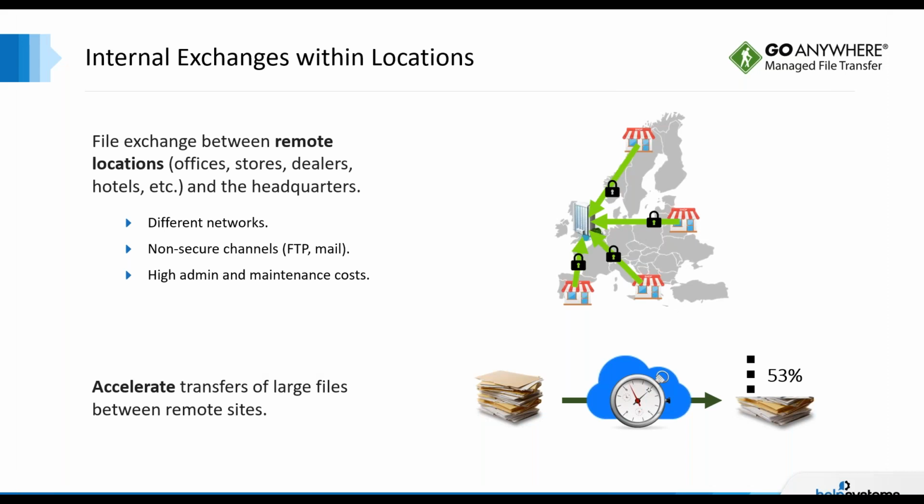Internal exchanges from remote locations kind of gets on a little tangent, but having potentially remote locations coming back to the central hub, you might be opening up unnecessary ports. These might be high latency lines. The transfer is really, really time consuming. You could be using a traditional FTP or email, some of those non-secure protocols to transmit this data. And again, it's going to get away from that centralized management. So a lot of decentralization on the stuff that we're talking about here as well.